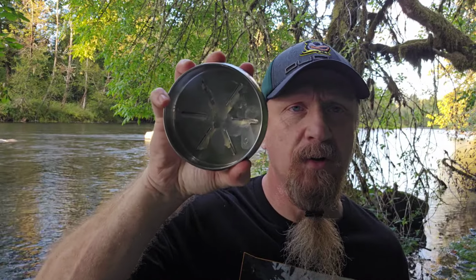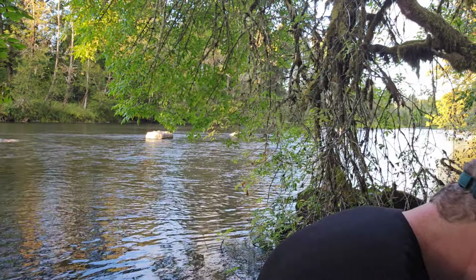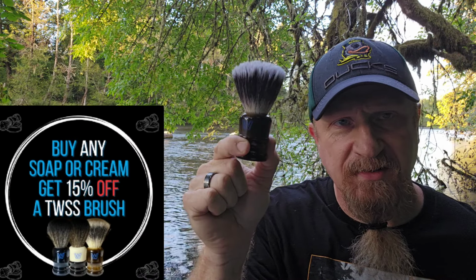Hendrix Classics & Co. I've already scooped. A Frank's G7 in the synthetic, the faux horn, kind of hard to see, I think, right? Wet Shaving Store brush, synthetic G7 from Frank's. The lather on this is absolutely killer.